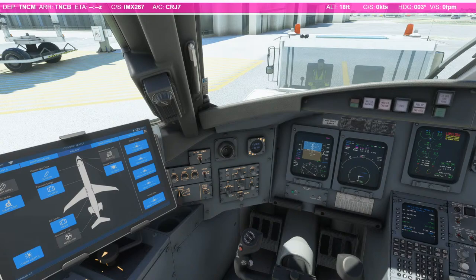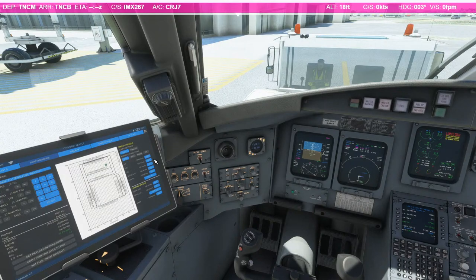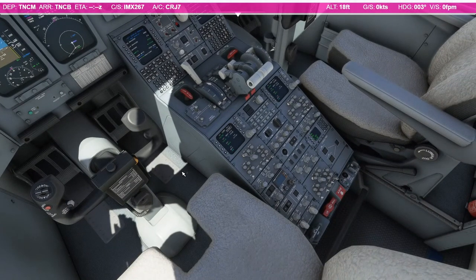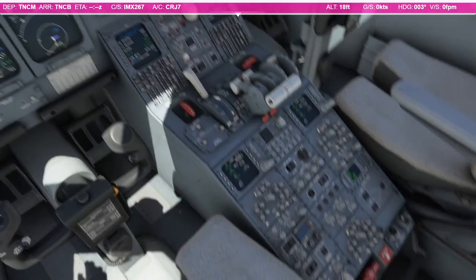I'm going to release the parking brake. We're going to go to options. There we go. Yeah, very good. So you can see that those states now cleared out. So I won't turn off the EFB this time, but I will try and not leave it on that page. So the brake is released.